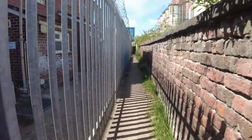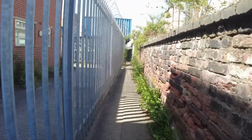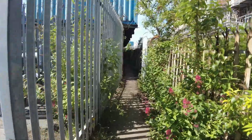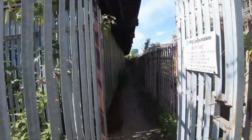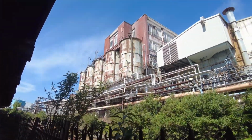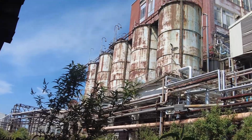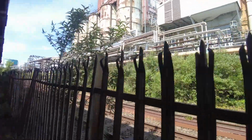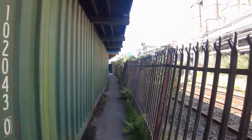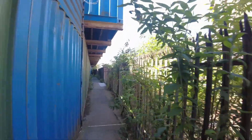So as we head back out, guys, down this little path, other side of here, here's another little railway crossing. And you'll see the pink eye. For anyone that knows it, will know what I mean. And if you don't, you'll see why it's called the pink eye.